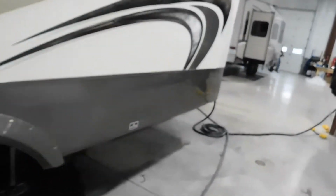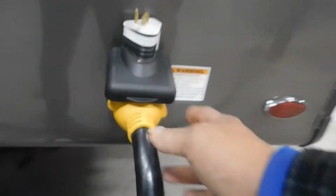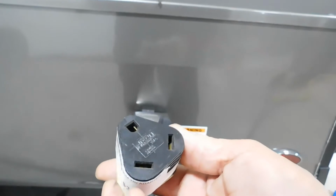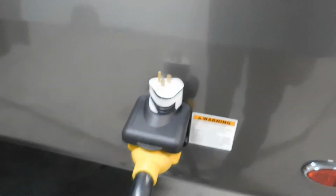Again, your power jack is going to be on the back here. 50 amp service. At the end of your 50 amp service, you have a 50 to 30 dog bone. And then if you need, you can go from 30 to 110 with this. I just wouldn't recommend running fireplace and AC at the same time running on 110. Got our power hooked up, let's hook our water up.